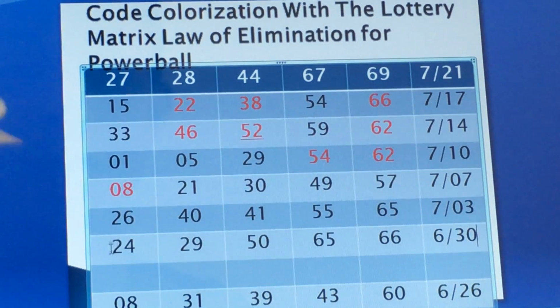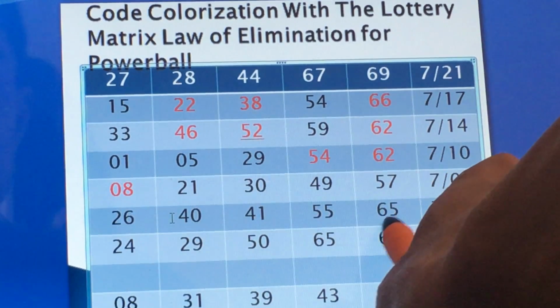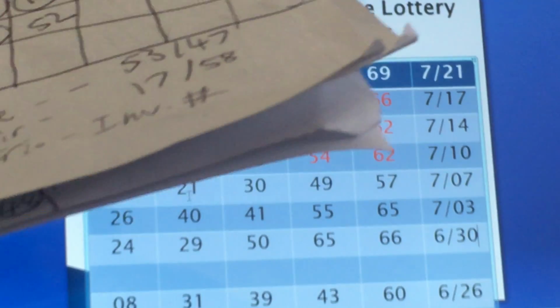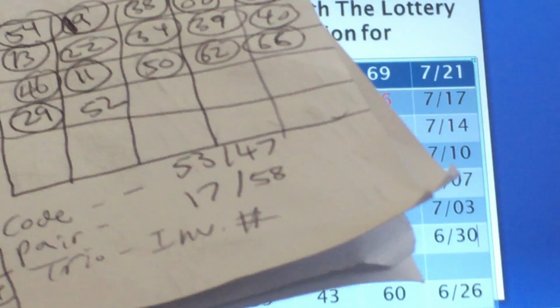let's see if you eliminate any more. So far, no number eliminated. 26 goes to 27. You got 55 as a double number. You have 65, got close to 67. And let's see the red numbers. You have 26, 40, 41, 55, and 65. No red numbers on that draw.